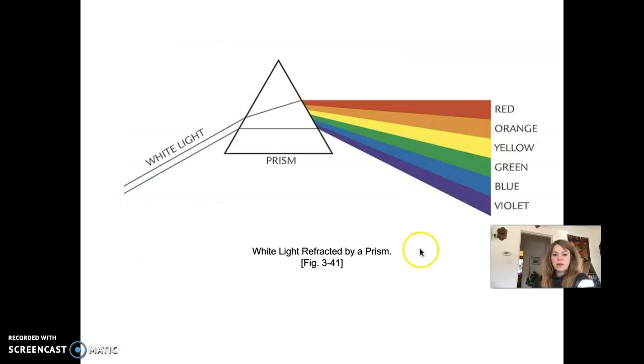So let's take a look at that. Here's a prism, basically a kind of triangle of glass, clear glass typically. And if you put white light into one end of that, such as sunlight, the other end of it will actually separate all the different colors out of that white light, because white light contains all of the wavelengths. So red has a different wavelength than orange, and orange is different than yellow, and so forth, all through the colors spectrum, basically.